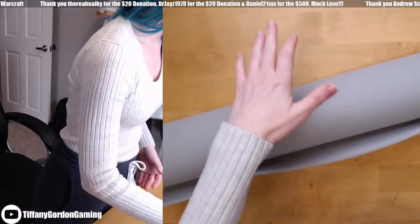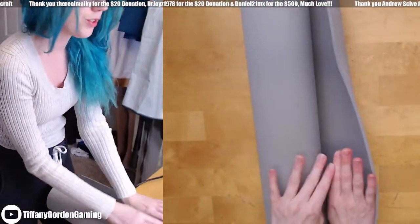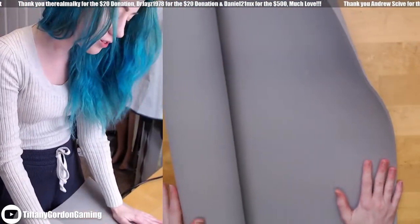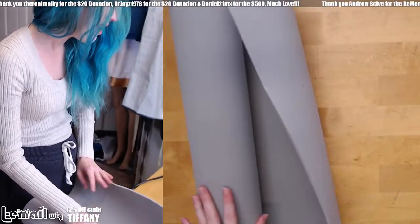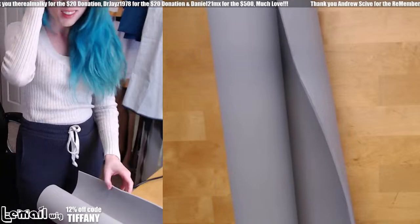With this foam, it comes all rolled up, so you do have to heat treat it to unroll it. But you get to heat treat it in advance, so that's good.